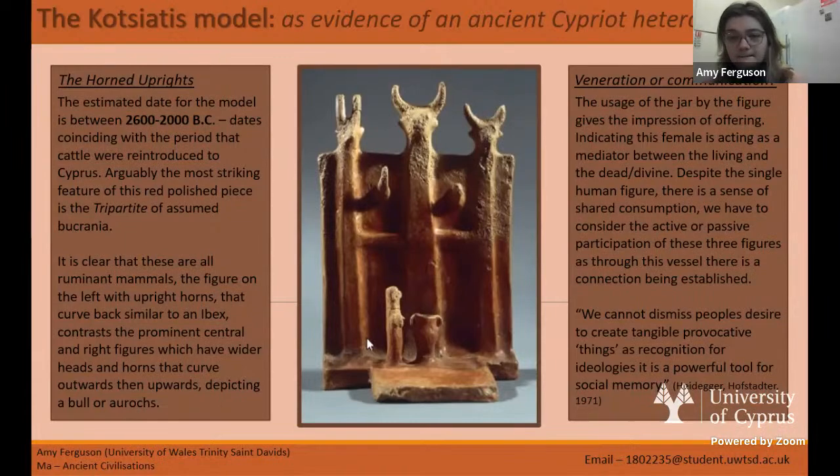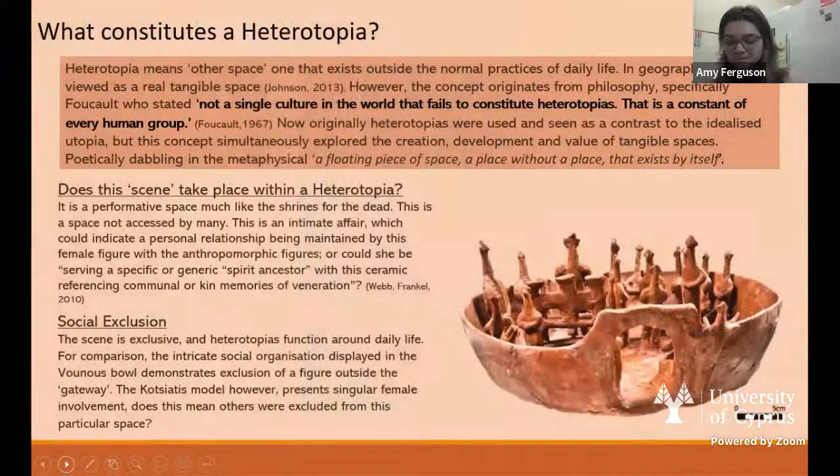And so let me just move my slide. Here we go on to heterotopias. So this is the theoretical approach that I want to take in using to analyze the object. So heterotopia translates to other space. When I was first introduced to it, it was from the geographical interpretation that this was a real tangible space.